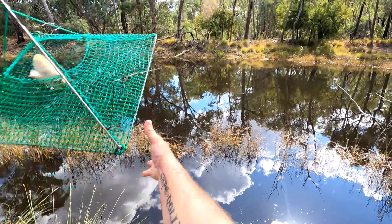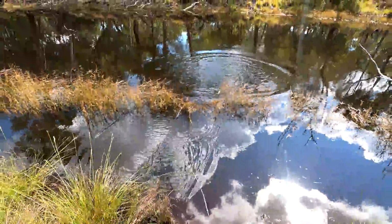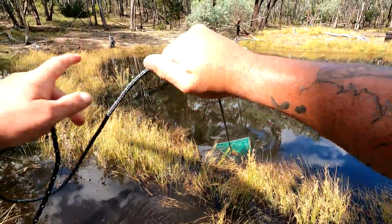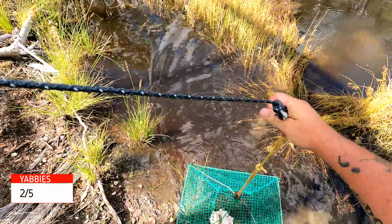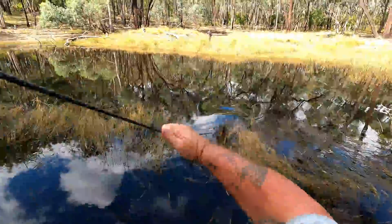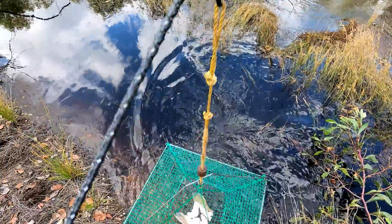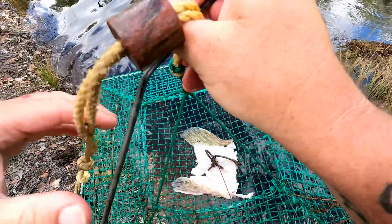It's not a yabbyless trip. I've caught 2. That's 2 more than none and 1 less than 3. Or not. Nothing. Still stuck on 2. Ugh, that sucks. Nothing again. Has the meat been chewed on? No.